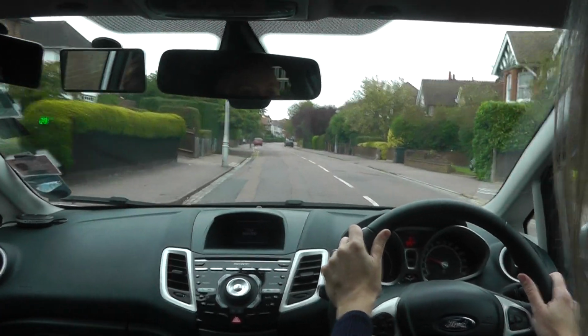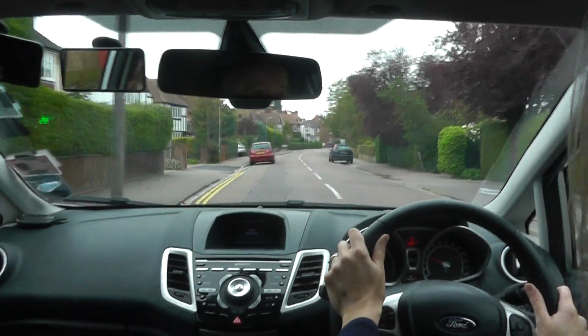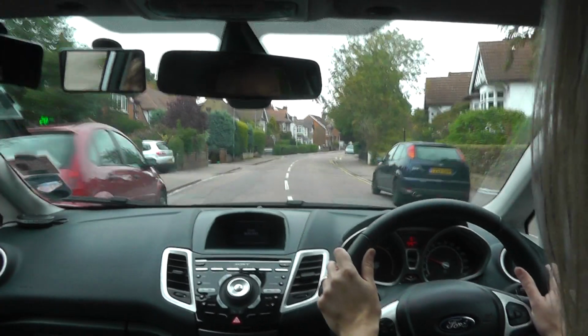So we just passed the crossroads there, yeah? Yep. And on approach you did check the interior mirror, which is great. The other thing is just do a scan through the windscreen. Yeah.